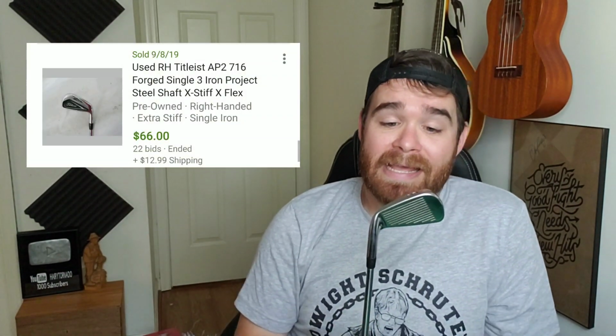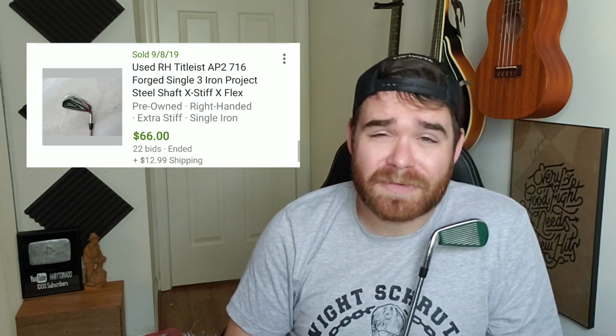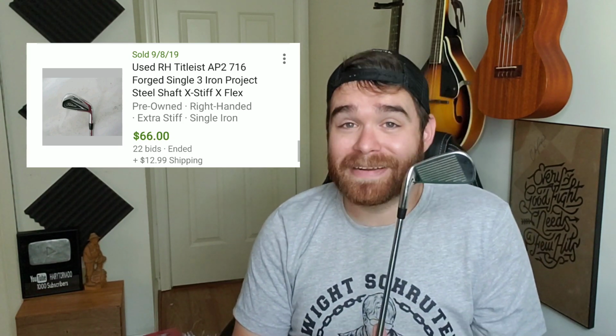Was it AP2 forged? I looked this up on eBay. I'll throw a sold comp on the screen. Looks like one of these has sold for, I think it's $59, just this one club. It might be a long tail item because it's not every day somebody's looking for just a single 3 iron, but it's worth it. I paid about $1 for this altogether, maybe a little bit less, about 80 cents. And turning that into 50, 60 bucks is a good deal in my book.